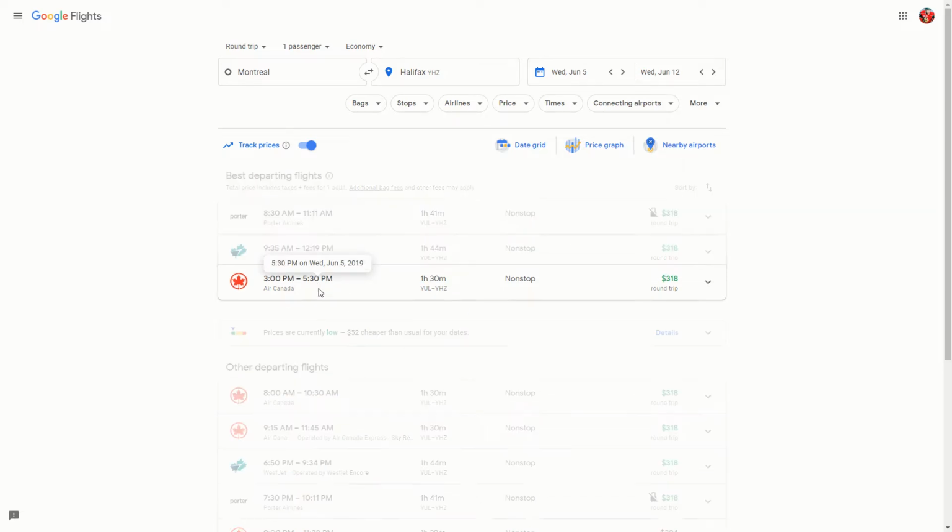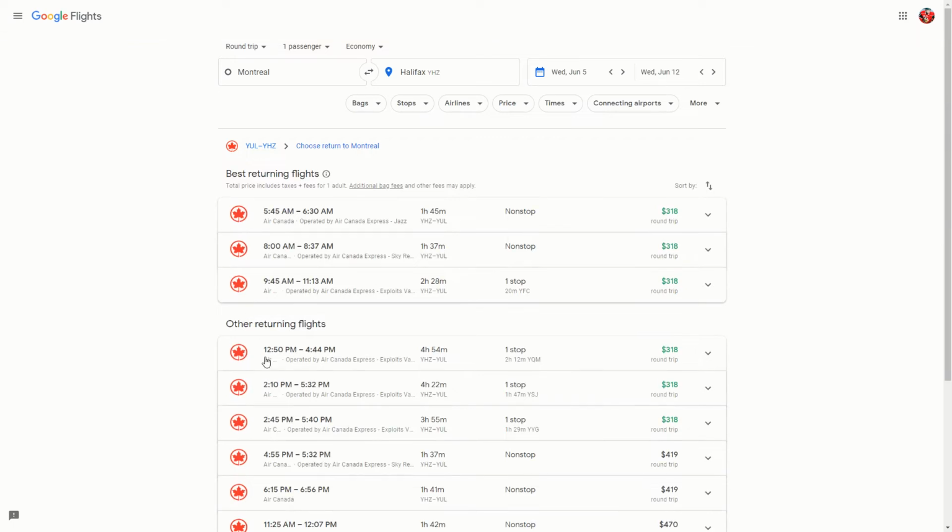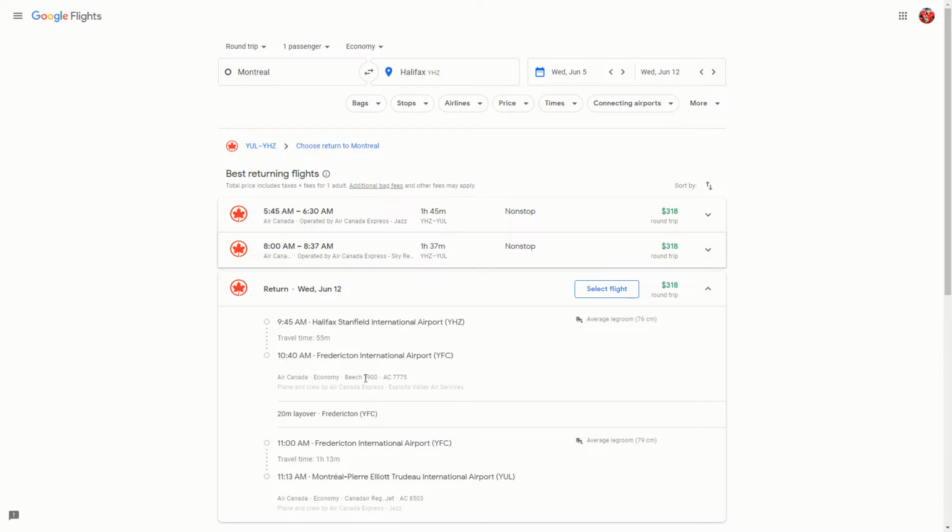So let's click on this one here with Air Canada, and now we've got to select a returning flight. So these are the best returning flights, 318 nonstop. But you see this one, there's a stop in Fredericton, 20 minutes in Fredericton. So you look at this, you're going to take a Beech 1900 small plane. No, I would not do that.